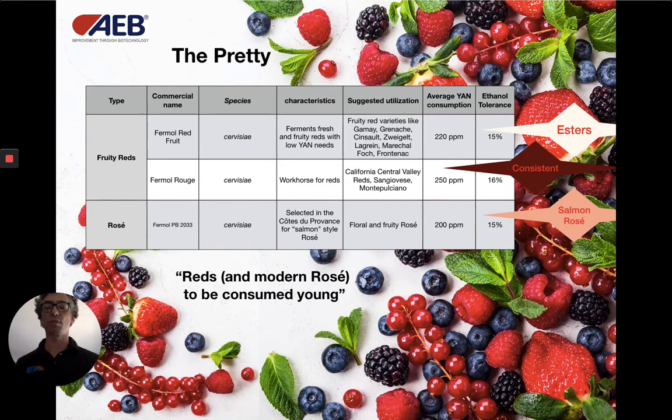winemakers were looking mostly for consistency and the ability of yeast to withstand harsh conditions, for example, high temperature where temperature control was not available. Pretty much a very consistent yeast workhorse for reds. Fermol PB 2033, which is a yeast also pretty old from our collection, is actually held as reference for rosé yeast at the Institute of Rosé in France. It is a yeast that produces a lot of floral aromatics compared to the Red Fruit. It will be more used for old-fashioned rosé, the ones with a salmon hue that are actually coming back in popularity recently.